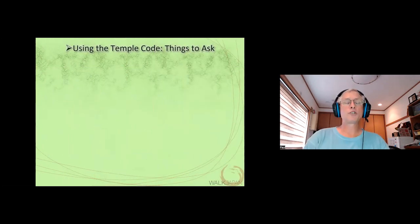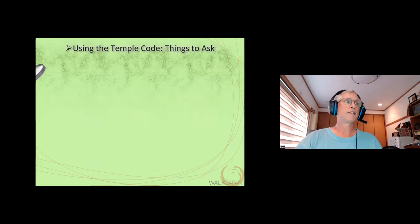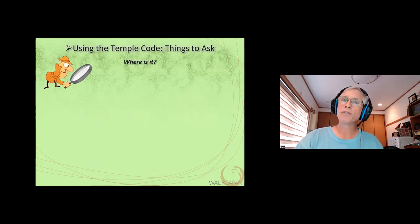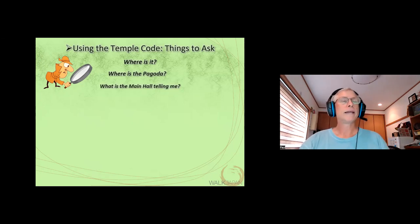So now we have the tools and information we need to ask the questions that we need to put our temples into complex. The things we need to ask are: where is it? Where is the temple itself located? Where is the pagoda? Where is it in relation to the other buildings in the complex? And what is the main hall telling me? What is the architecture of the main hall telling me about when this temple was built? And perhaps even what is the sect that this temple complex is?